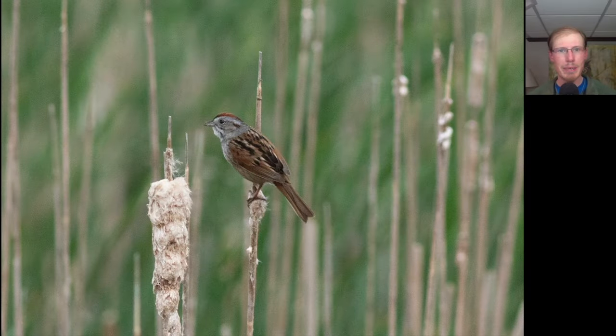Here's a sparrow perched up in the cattails down in the marsh, and we see some rufous highlights to the cap and to the back. This is a swamp sparrow.